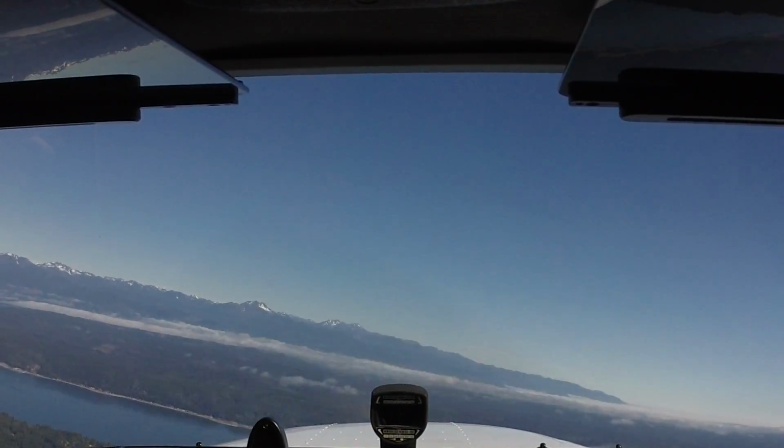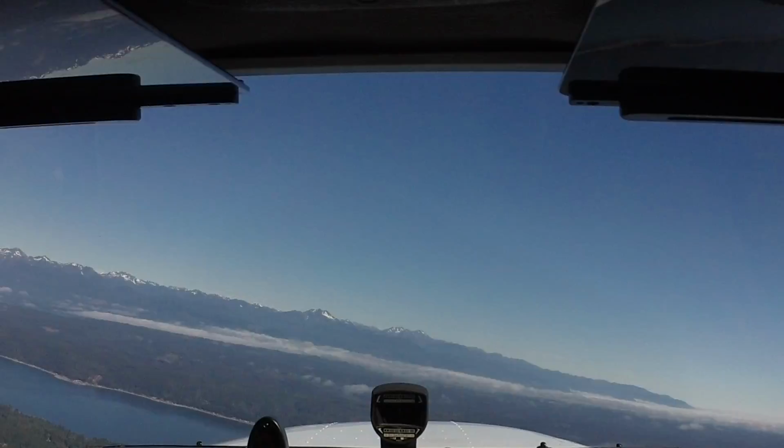Oh, look at that Hood Canal, it's beautiful, huh? That is pretty.